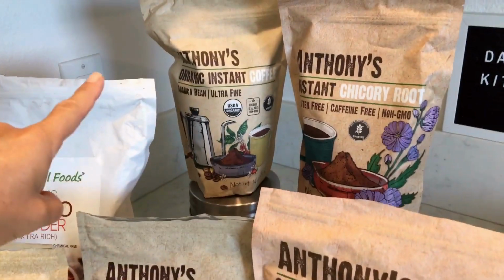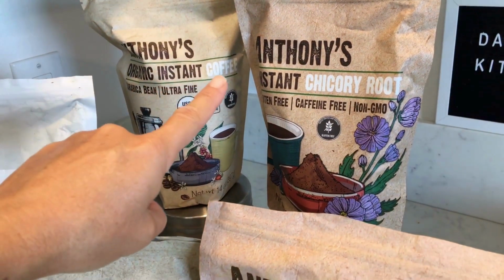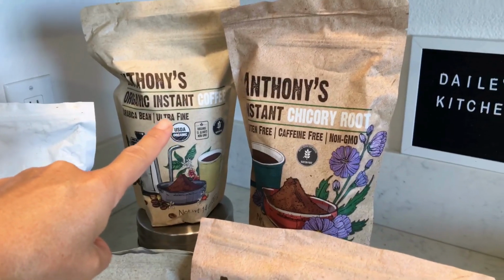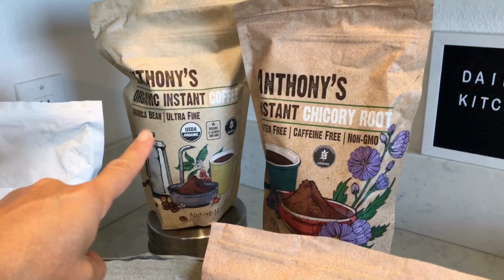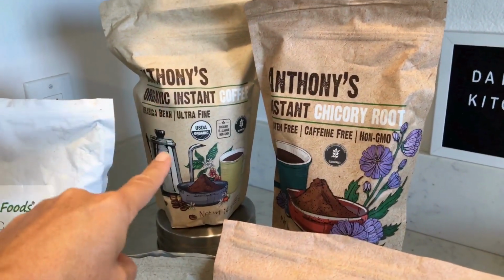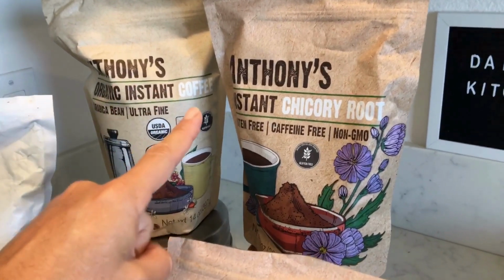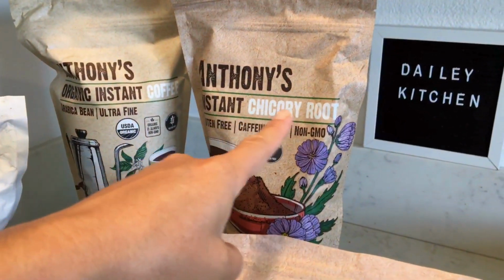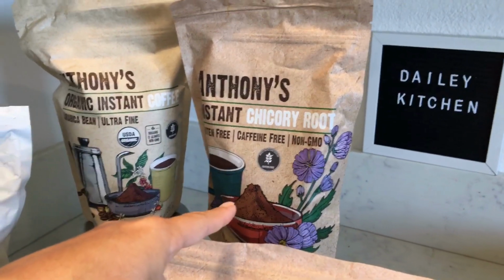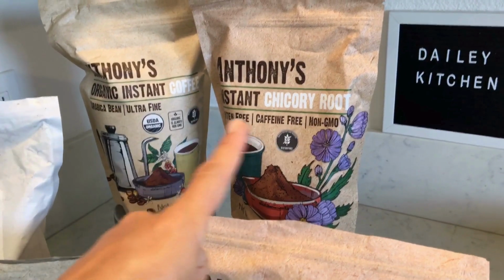So if you are a coffee drinker, Anthony's brand has a really delicious organic instant coffee. My husband was really against instant coffee for his morning beverage, but when I gave him this it's all he drinks now. So I definitely recommend instant coffee by Anthony's if you haven't tried that already. If you don't like caffeine, but you want the flavor of coffee, instant chicory root powder is also another great substitute. It's caffeine free and it has that nice earthy, robust flavor that coffee has, but it has no caffeine in it.